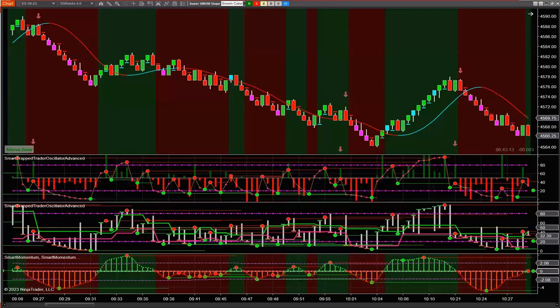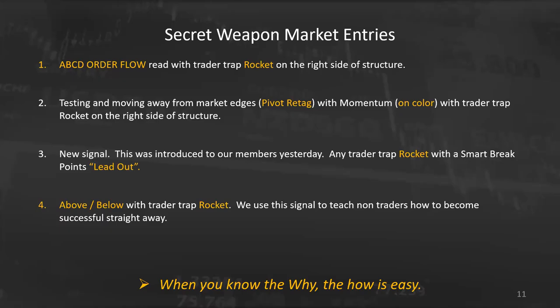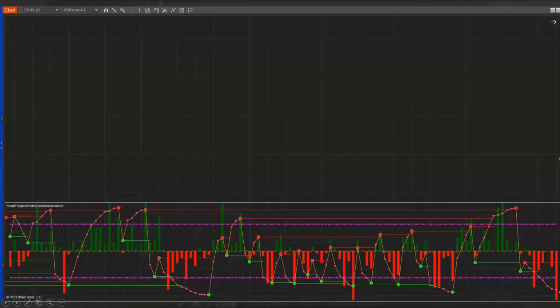Hang on a second. Oh, yep. Let's go back to this. ABCD order flow read. Okay, that was that one. Pivot retag on color. Okay, I'm going to show you what that looks like right now.